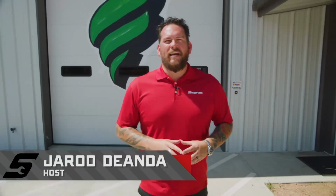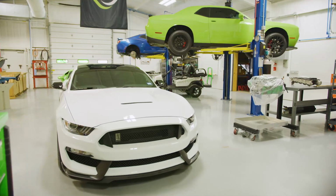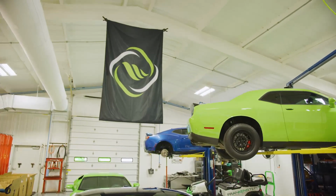We're in the Lone Star State, specifically Weatherford, Texas. Take a closer look at a shop that manufactures high horsepower parts as well as their own high-end hot rods. Let's take a closer look at Frankenstein Engine Dynamics.